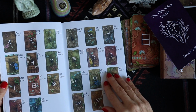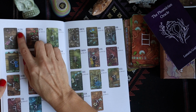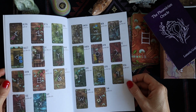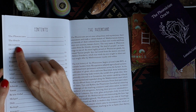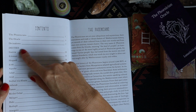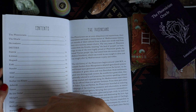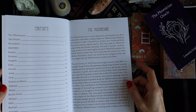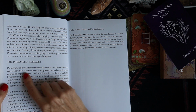So like in Telluric Runes you get, but it's in full color, the name of the letter. If you go Aleph, Beth, Gimel, you recognize this from the Kabbalistic and Hebrew alphabet, right? So she writes about Phoenicians, about the oracle. She also uses Phoenician deities like Inanna and Anat and Asherah. So she did a bit of research about Phoenicians.